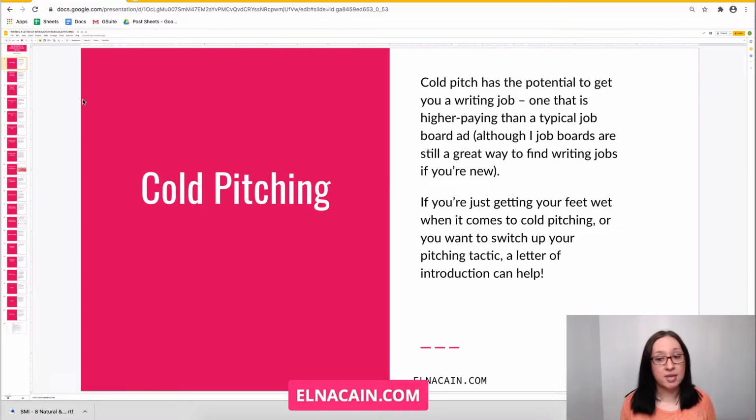one that is higher paying than a typical job board, although job boards are still a great way to find writing jobs if you're new.